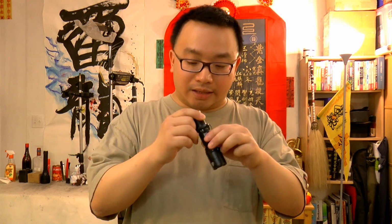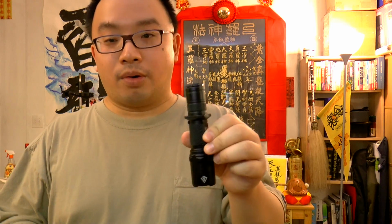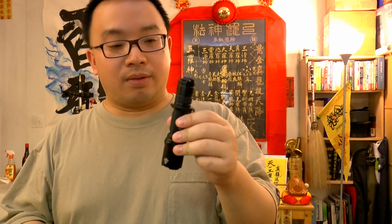Okay, another thing is this here. Most people, when they hold it, will not know that you have an instant strobe feature. See? Press and instant strobe. This is especially nice for a self-defense situation, especially when you're on a trip and at night you're walking or just out of a pub or something like that. Someone comes near you and, run. So this is one very nice deterring feature.